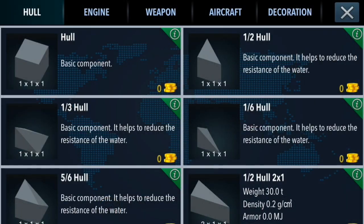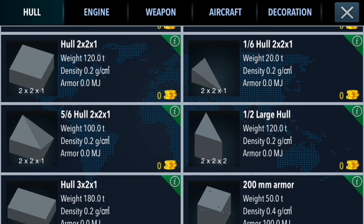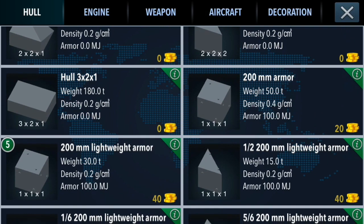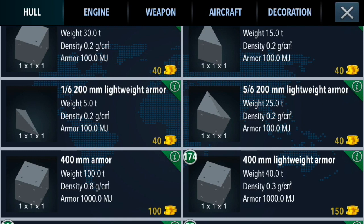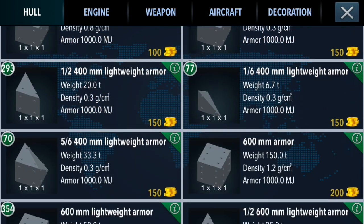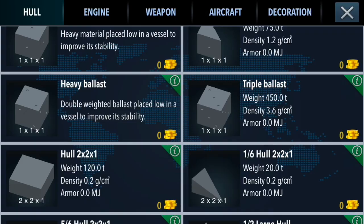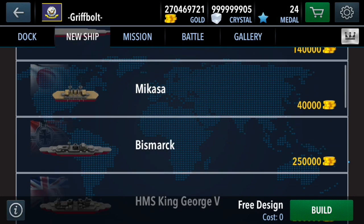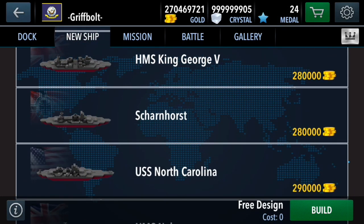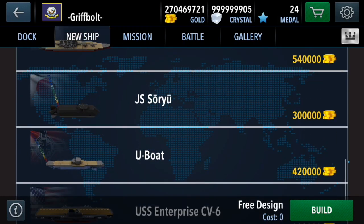Lastly, we have one more thing. They added 200mm armor to all the weird shapes. Like, they have 200mm armor, 200mm lightweight. They have 1.6 200mm lightweight armor, 1.56 200mm lightweight armor. So that's the newest, and that's a cheaper version of the 400mm armor variants. And there's one little thing changed. If you go to the new ship shop, you'll see that the flags are behind the country of the ship, making sure that you know what country the ships came from.